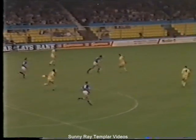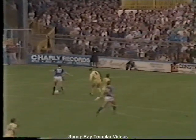Sheringham now. Got Lawrence on the right, but he finds Cascarino. Sheringham moves into the centre. Cascarino looking to get the cross in, but it goes behind for a goal kick.